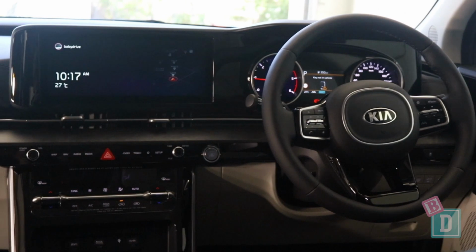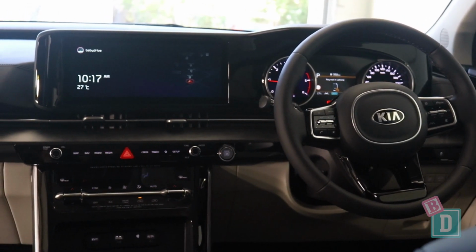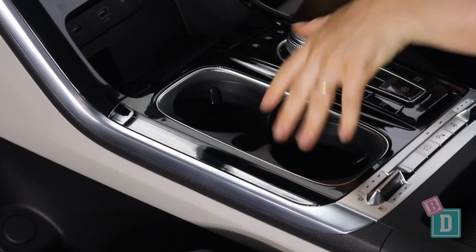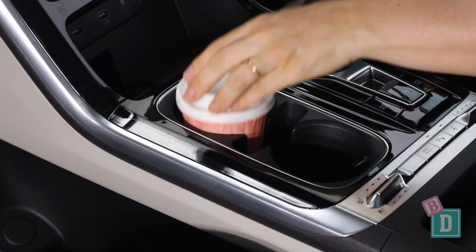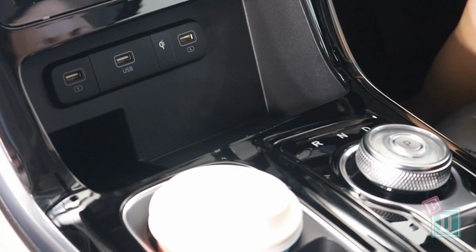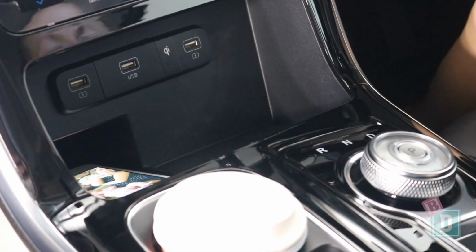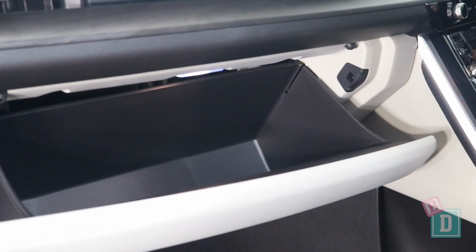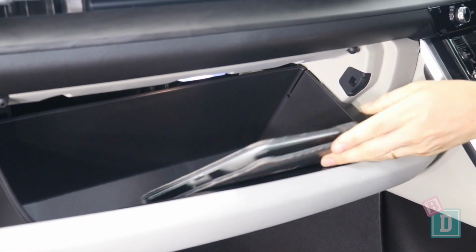In the front seats, everything's easily accessible and practical. There are 2 cup holders in the central console. They'll hold a reusable and disposable coffee cup. There's a phone storage between them and a wireless phone charging well in front of them too, with USB and 12-volt sockets.